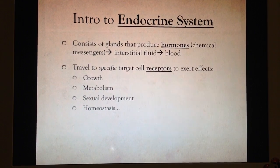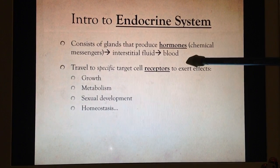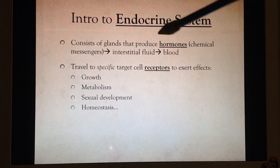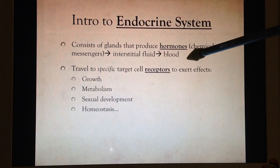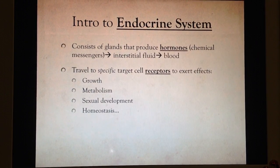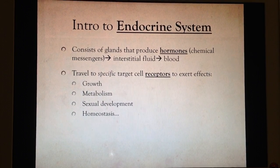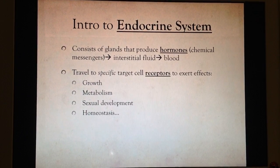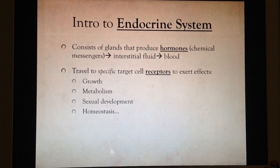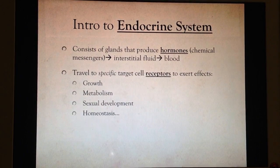So once you have these glands that are going to make the hormones, where do the hormones go? Well, some of them go directly into the bloodstream, but others are going to first be dumped into the tissue fluid, which is also known as interstitial fluid, and that's going to carry them to the blood. And once they get to the blood, what is the function of blood? It's like the highway system of the body, right? So the blood and the blood vessels are going to travel around the body, and they're going to carry the hormones where they need to go. Are they going to get to places where they don't need to go? Sure, all the time.